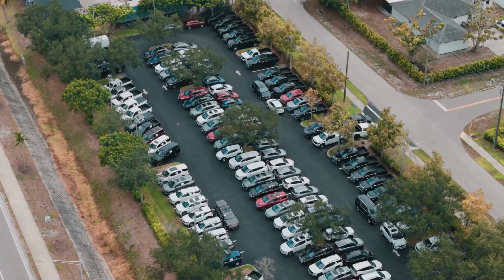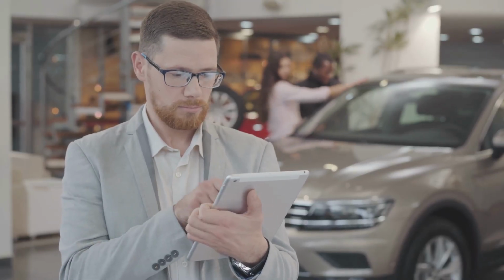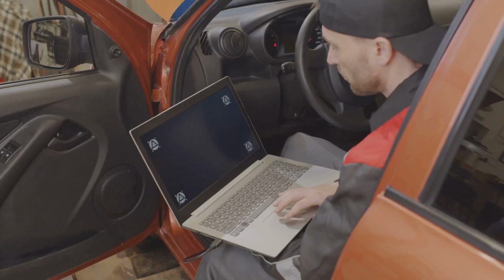What kind of cars are popular in your area? What are they selling for? These are the questions you need to answer. It's about being informed, not just guessing. Where do you start your research? The internet is your best friend here.